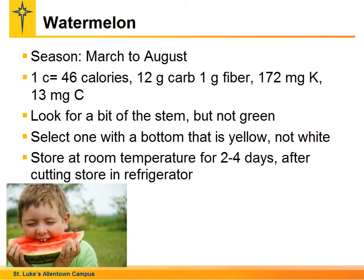When you are looking and trying to pick a watermelon, you want to pick one that still has a bit of a stem. You also want it to not be green, and you want a bottom that is yellow, not white. Store it room temperature so it sweetens up a little bit before you cut it, and then store it in the refrigerator.